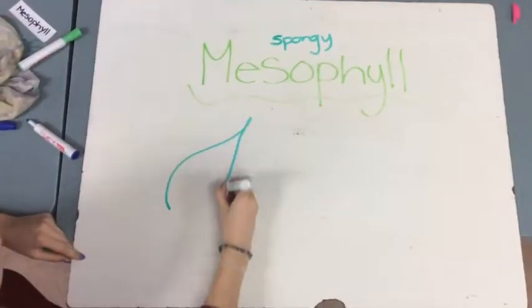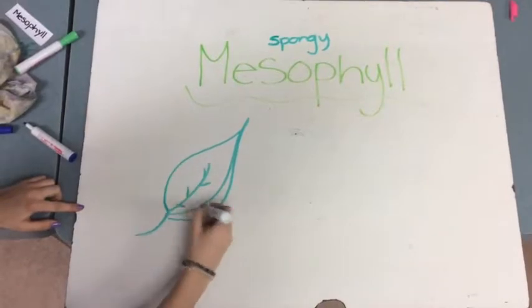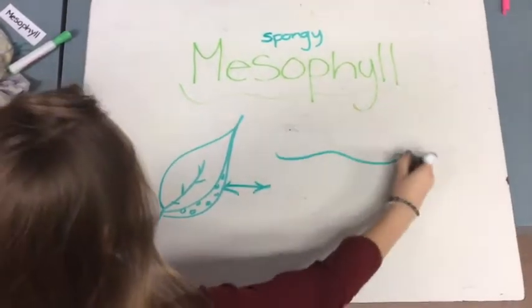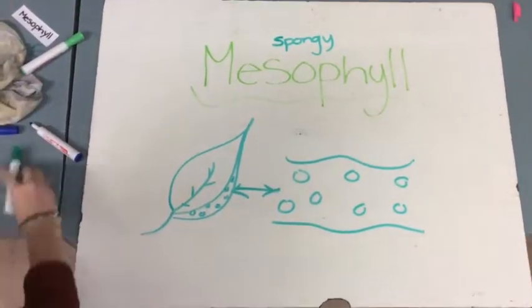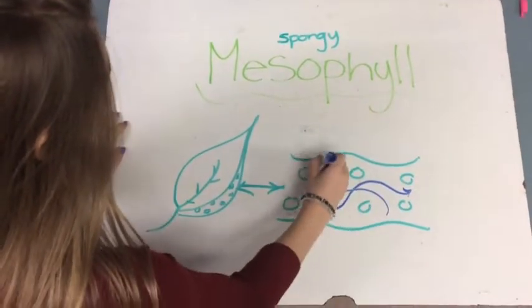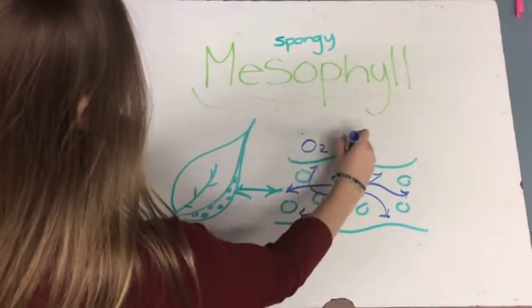Spongy mesophyll forms the next layer down of ground tissue. The parenchyma cells that make it up are irregular and roughly spherical in shape. They contain chloroplasts, but fewer than in the cells of palisade mesophyll because its lower position allows it less access to sunlight. The main function of the spongy mesophyll is to allow gases to move throughout the leaf, like CO2, which is needed for photosynthesis.